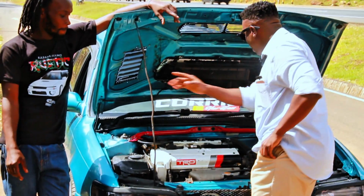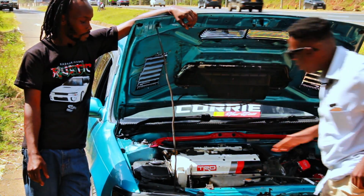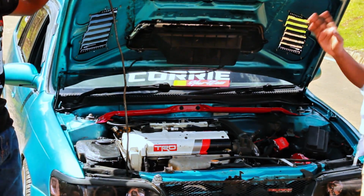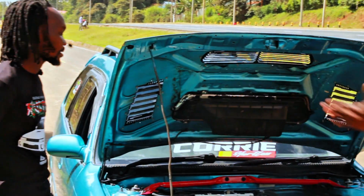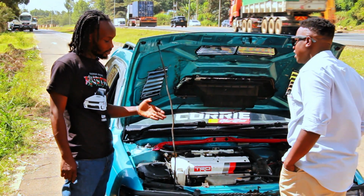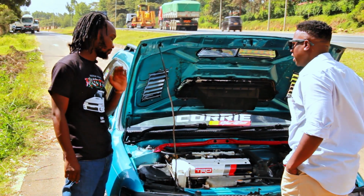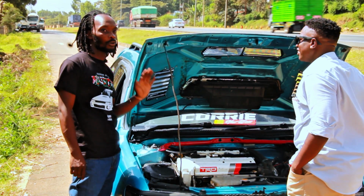Yes. Okay, kabla tuendelee, juu niko very curious. Hiyo block ya 7A, did you guys do something to that block? 7A najua ilikuwa na maybe crankshaft zake zilikuwa maybe not forged and all. Yeah. So what did you do to the block? Tukianza, the block was purely stock. Yeah. We drove the car for quite some time. Yeah. When we wanted to go big power, we had to do things.